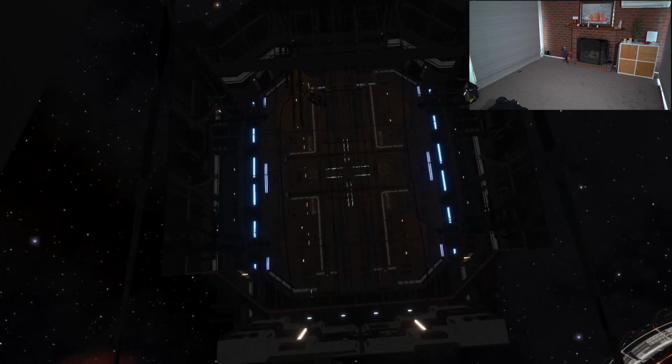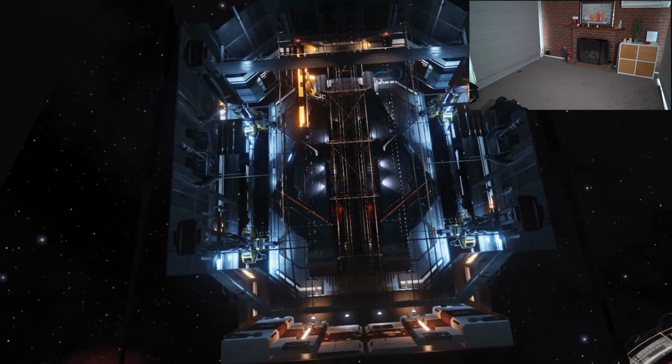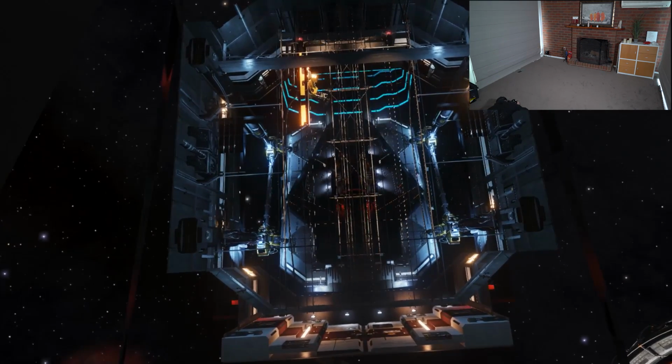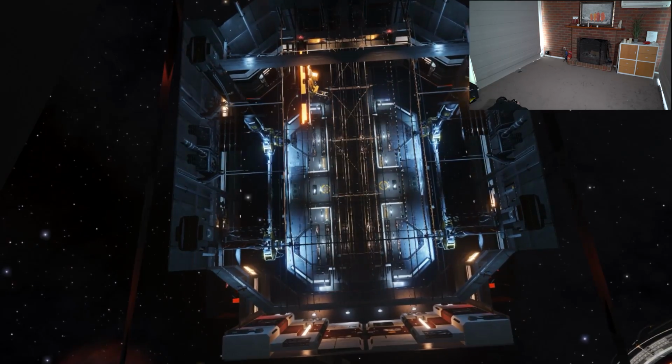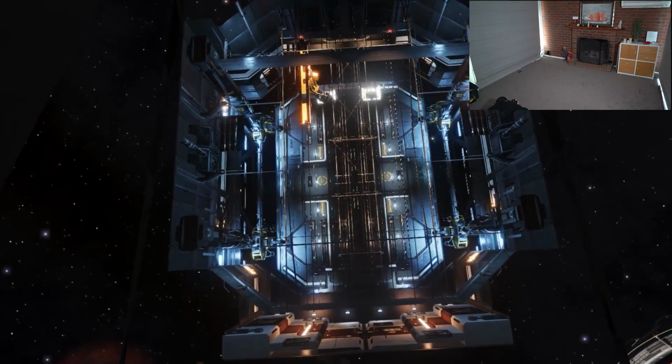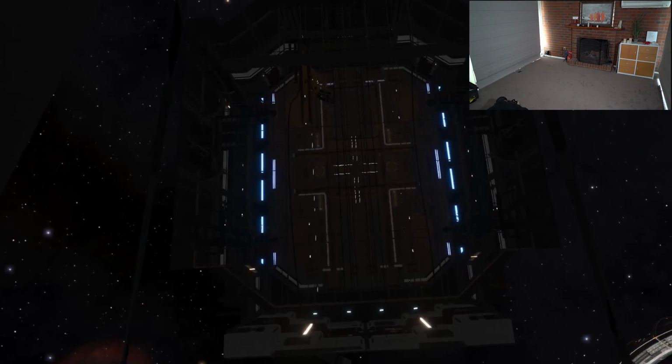I always do like watching the fighters deploy on these things. So there goes the Condor directly below where the commander is. And out she goes. Fighter successfully deployed, Commander. I don't know why I like this bit so much. I guess there's so many moving parts in the fighter bay that it actually looks really cool.